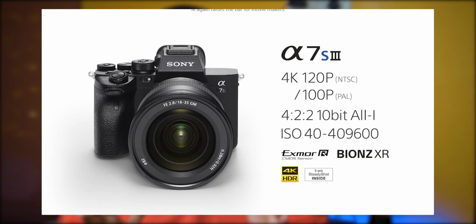So finally, after 5 years, Sony finally launched their A7S III, the successor to the A7S II, the low light champion. I have a lot to talk about it, so just sit tight and let's start the video.